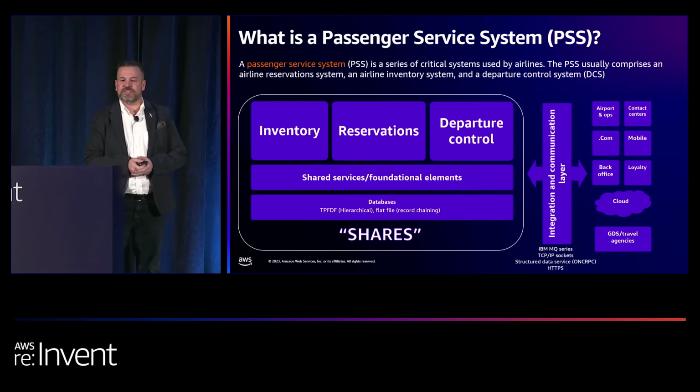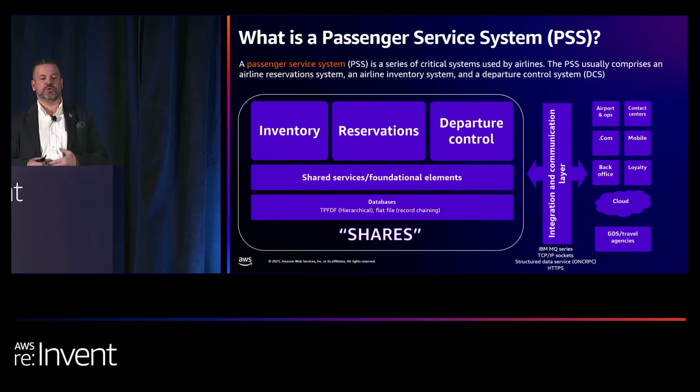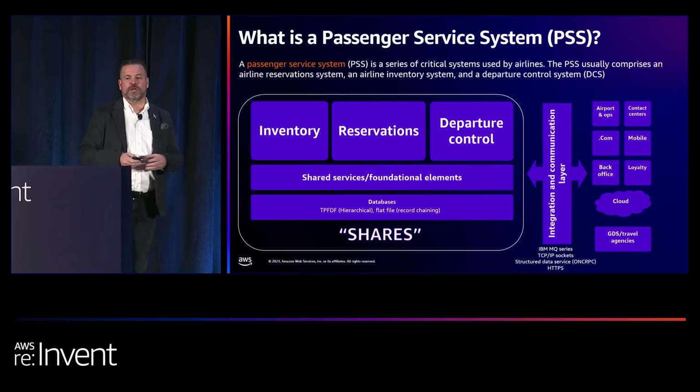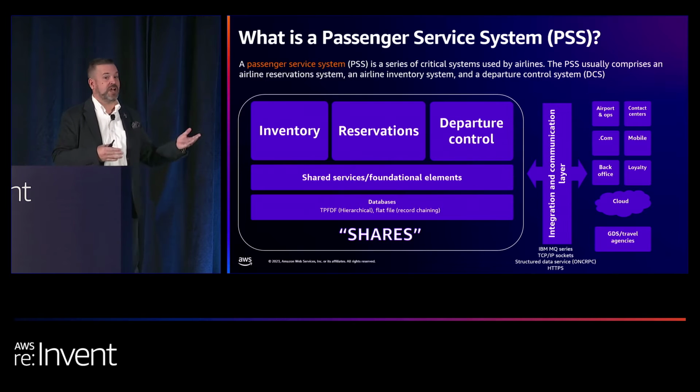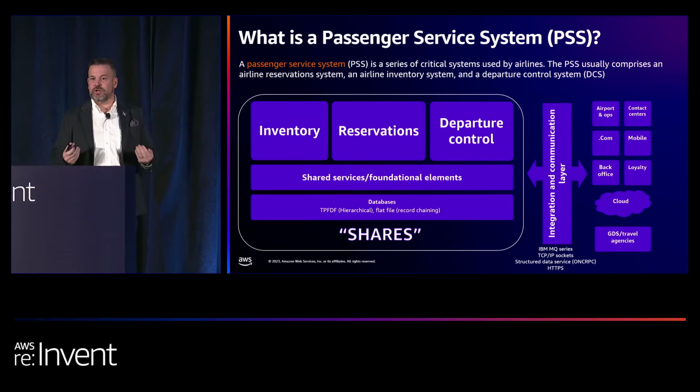A passenger service system is a series of critical systems that the airline uses to control inventory, the reservations that you make, what happens when you go to the airport, and all the different services underneath it that communicate to the outside world, such as your travel agencies or other airlines. At United, we have a mainframe that does that. It's called Shares.